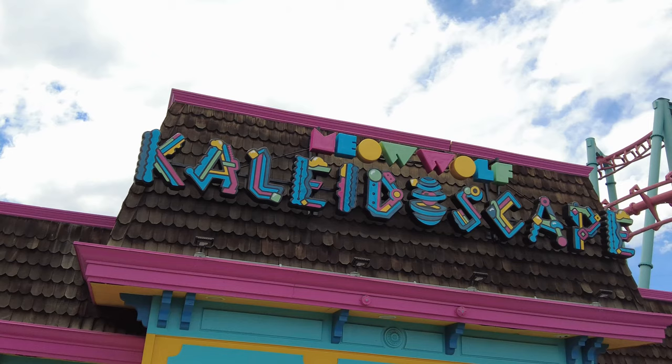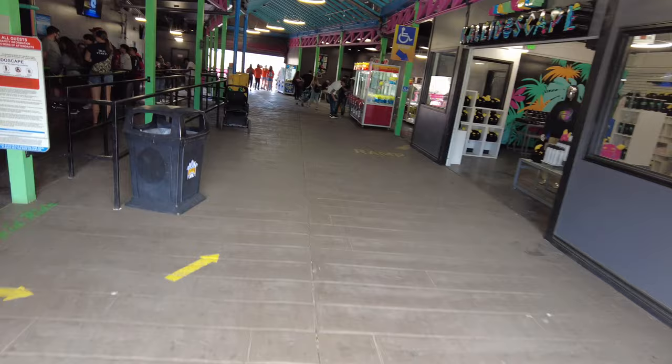Right past the Beer and Pretzels stand is a dark ride from the art collective Meow Wolf. Meow Wolf's Kaleidoscape is a shooting type dark ride. And it is entirely enclosed and features this character in the queue.